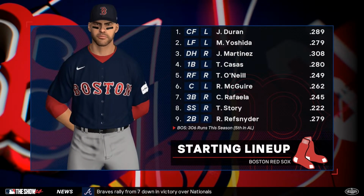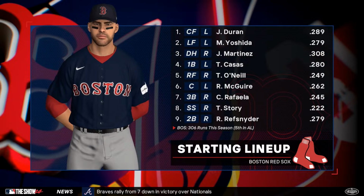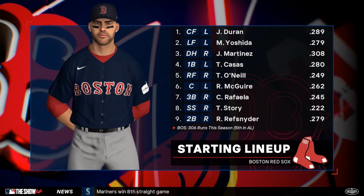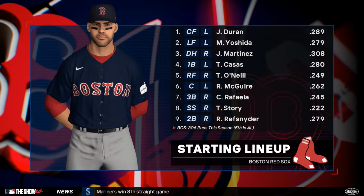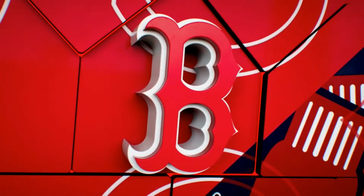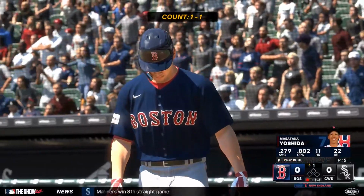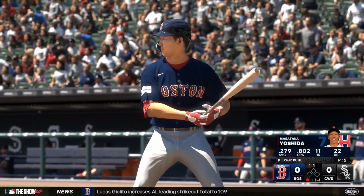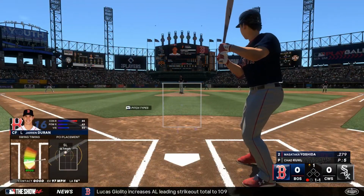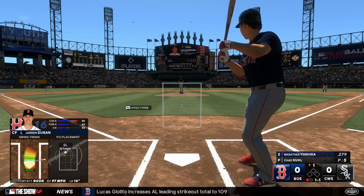And a big factor for them in recent games, J.D. Martinez. Well, he's in pretty good company right now on that AL leaderboard for home runs. Top 5 for the guy, and he's one of the better home run hitters in the league this year. You don't see him missing too many pitches, and when he gets the one that he wants, he doesn't miss it. It goes a long way.